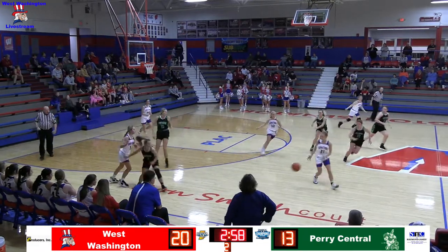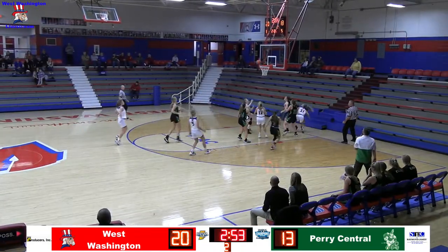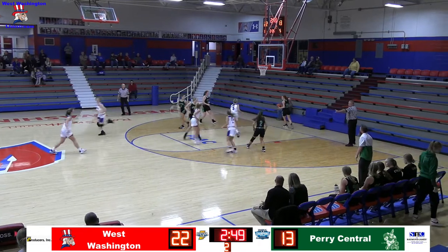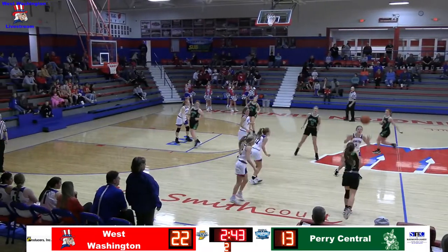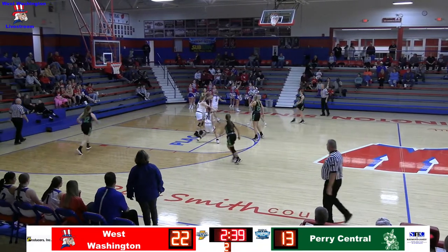Now Perry Central is back in their pressure as Emma breaks free, gets up to the line, puts up the layup. It's no good, but an offensive rebound and Ava Woods gets the layup to go. Those are Ava's first points of the game. Now Labhart breaks the pressure, gets it into the corner, the pass is tipped by Jayla, and Parker is able to get it back.